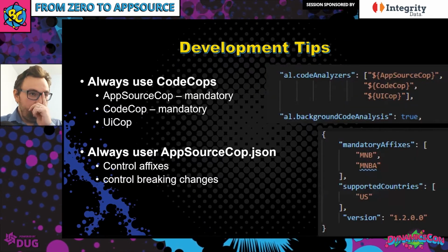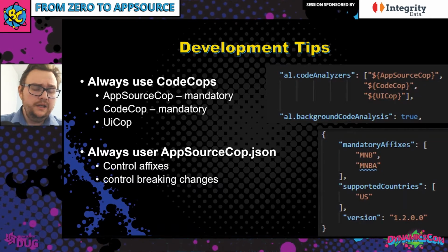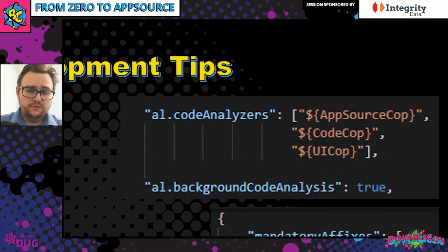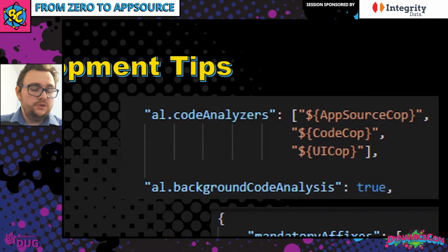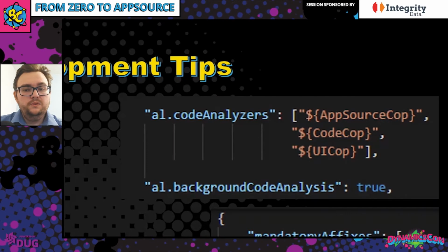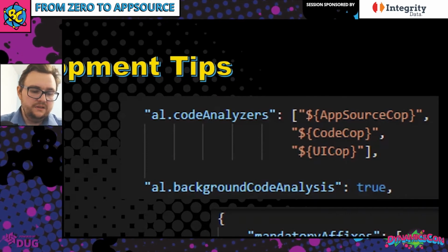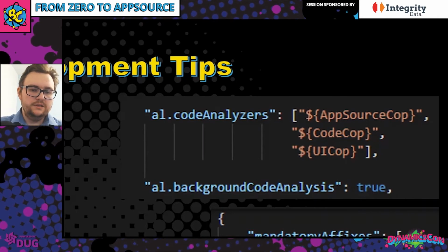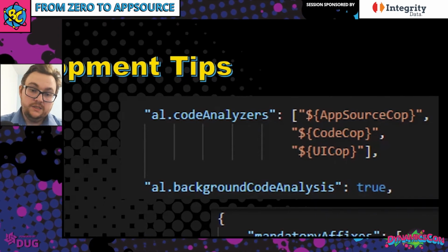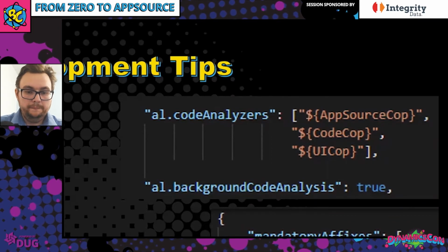So I prepared a few tips which can help you with AppSource development. The first is that you should always use the code scopes, and two of them are for sure mandatory. One is the AppSource scope and one is the code scope. If you follow the AppSource scope, it's 90%, 95% that you will pass the validation. Code scope is also quite important. It's showing you all warnings, and I will also follow that.